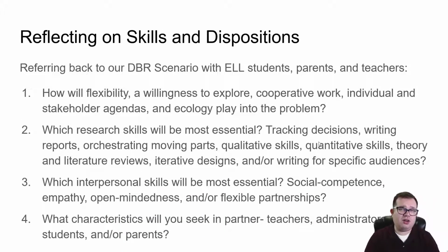So I want to talk about all of these skills and these dispositions in the context of the DBR scenario that we've presented you with. So we've presented you with this scenario of having ELL students and working with those students and parents and teachers to solve this specific problem. And so I'm going to turn things back over to Heather, Rachel, and Zhang so they can discuss some of these questions with you.